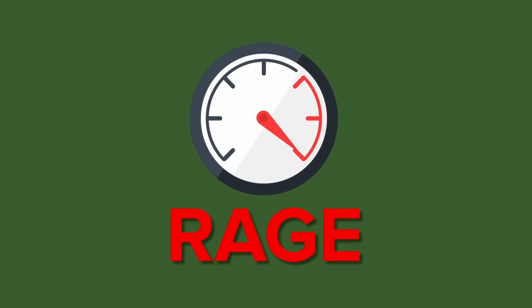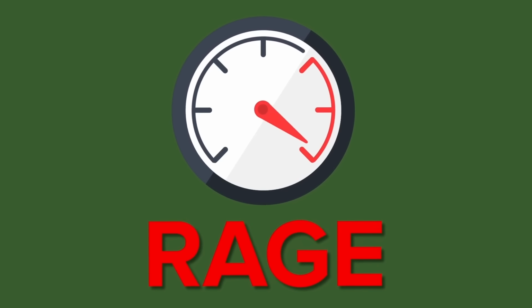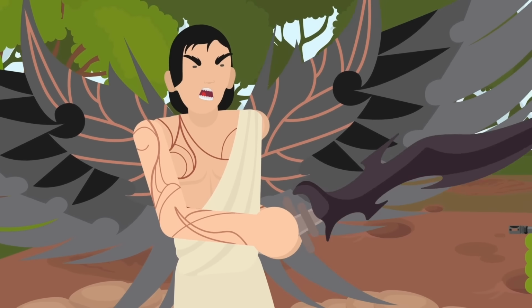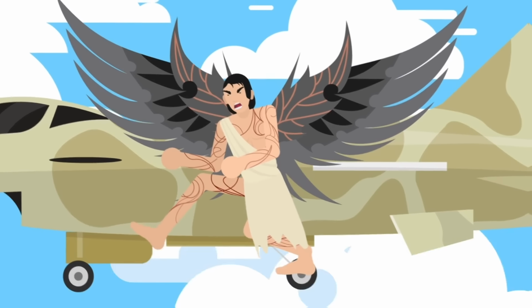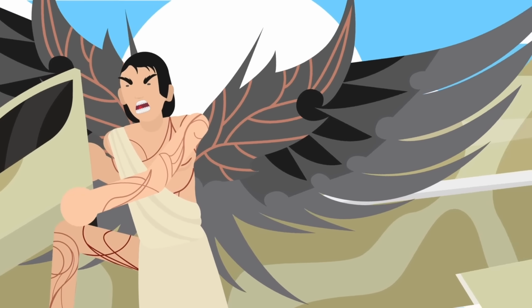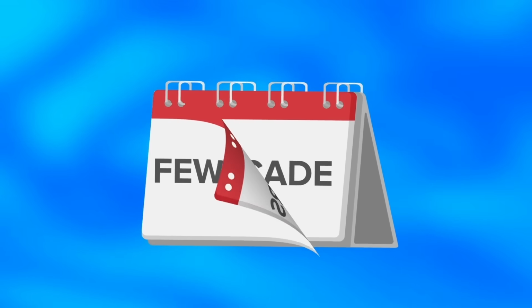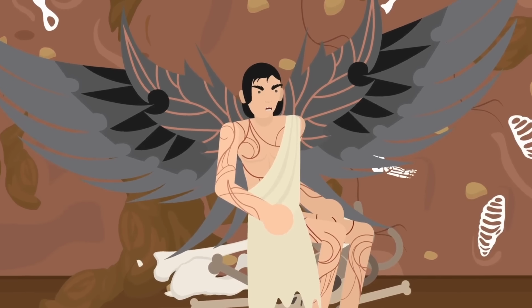He loathed the human race and sought to absolutely decimate every single living thing. No one could best him in combat now, and in his mind, twisted by anger, not one of them was worthy of his respect. He tore planes apart with his bare hands, smashed tanks to pieces, and leveled entire cities with his unlimited weapons. It took a few years, maybe a decade at the most, but by the end of it, Abel sat atop a pile of billions upon billions of bones.